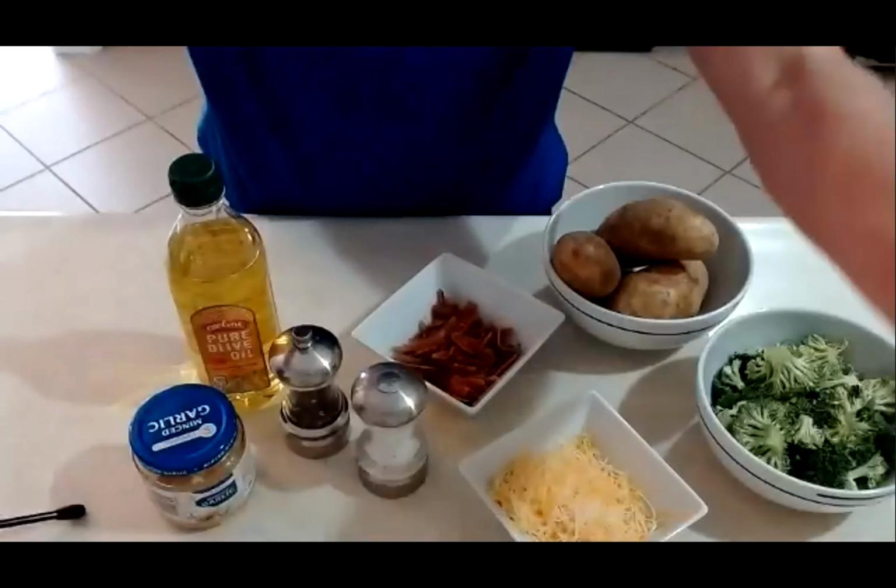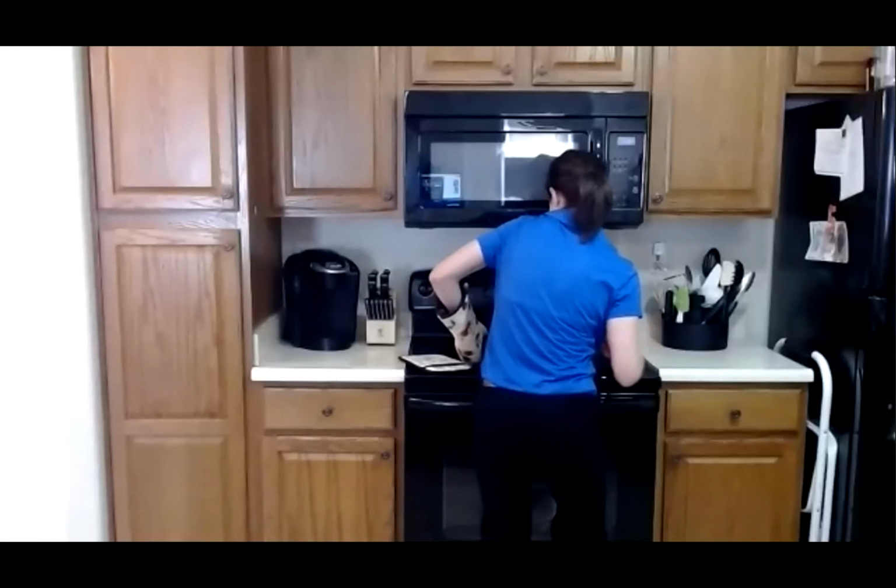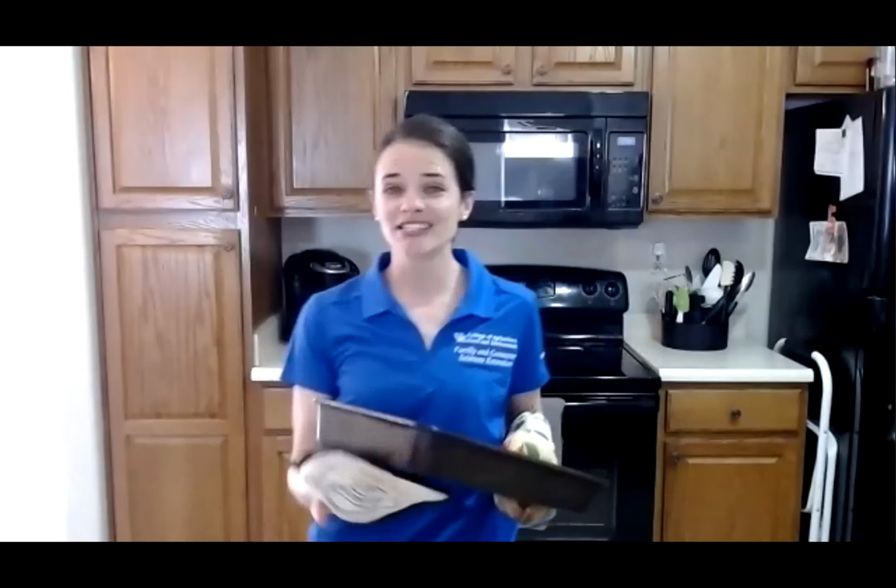All right, so I chopped everything up, I combined it, and then I threw it in the oven, and it's magically ready for you. So let me go get it. Add a little cheese on the end.